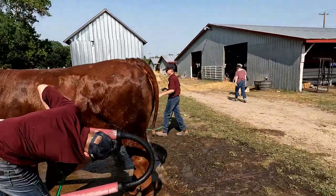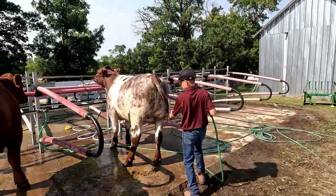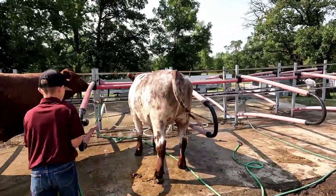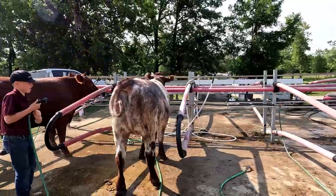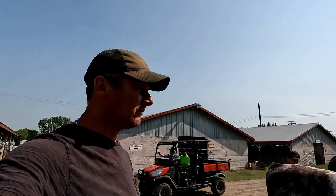Over the last couple days, they've been getting this a few times, and the more they get this, the quieter they get and the easier for them to work on. But when it comes to the actual auction, the steers will walk into the pen by themselves, and we've got a couple that don't like to be by themselves. They've always had their buddy with them, and we've had a few times in the last couple days where they've been by themselves and they've gotten a little bit crazy.